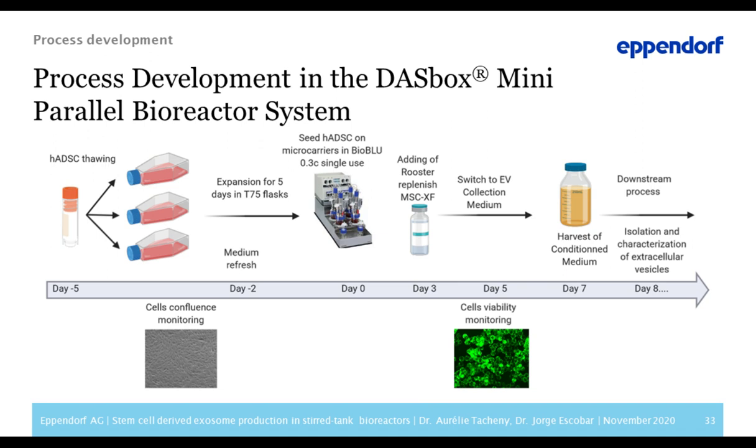MSCs derived from adipose tissues have been selected as an exosome source. After thawing, the cells recover for a few days in a flask. The appropriate amount of cells has been seeded on microcarriers in a BioBlue single-use vessel, and the cell growth is then monitored during 5 days by the DASBOX system. Growth factors are added 3 days post-seeding to ensure proliferation. Regular monitoring of the cell adhesion, but also the cell viability, is performed during the expansion phase.